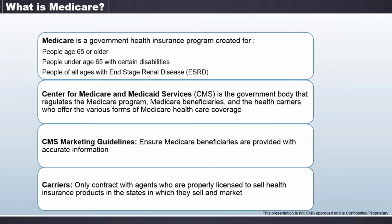So what is Medicare? Medicare is a government health insurance program created for people ages 65 or older. People under age 65 with certain disabilities, maybe they're on Social Security for the last couple of years, would qualify. And people of all ages with end-stage renal disease.